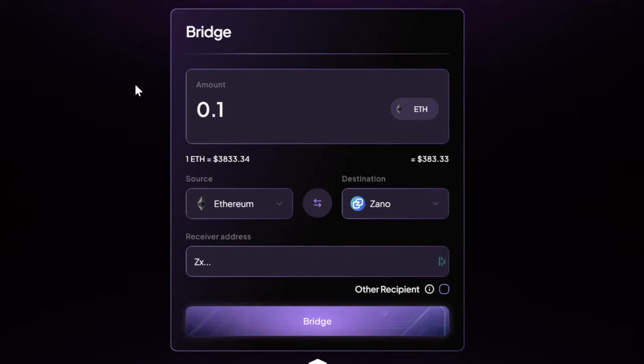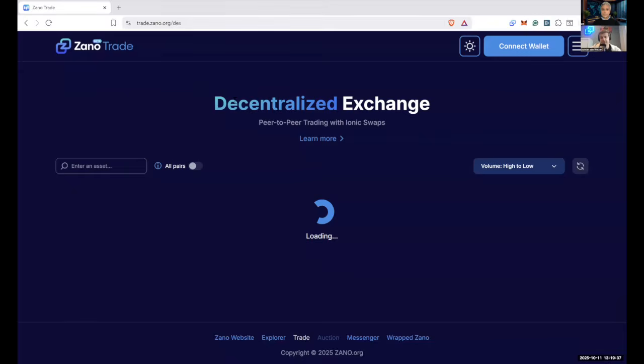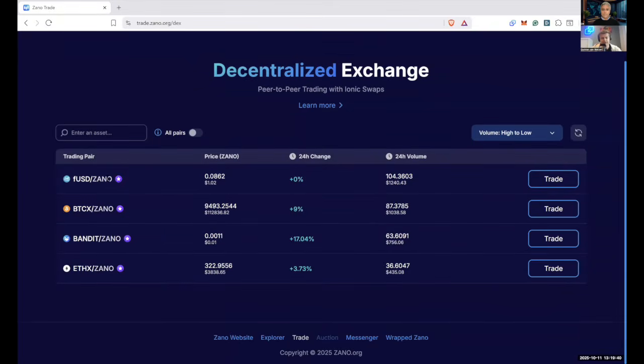Okay. And is there somewhere where people can trade their Zano assets if they want to go from, I now have got, somebody's got 0.1 ETHX and they want to use it to buy Zano? Yeah, they can. You can go to trade.zano.org, which is the decentralized exchange of Zano, and you can see here you can swap FUSD for Zano or BTCX for Zano, ETHX for Zano, and you can simply then swap that to Zano if you want, and then swap it for something else. So yeah, there's more that you can do with it. Not only send and receive, you can also swap it for something else.